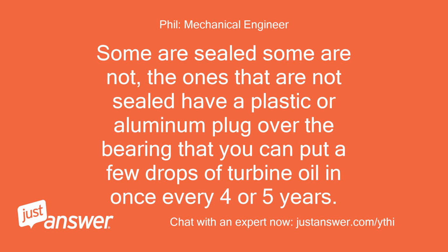Some are sealed, some are not. The ones that are not sealed have a plastic or aluminum plug over the bearing that you can put a few drops of turbine oil in once every 4 or 5 years.